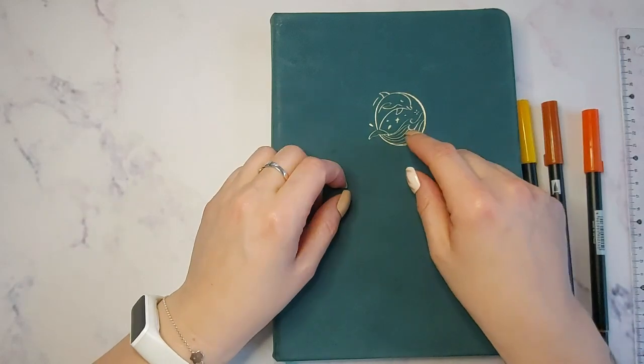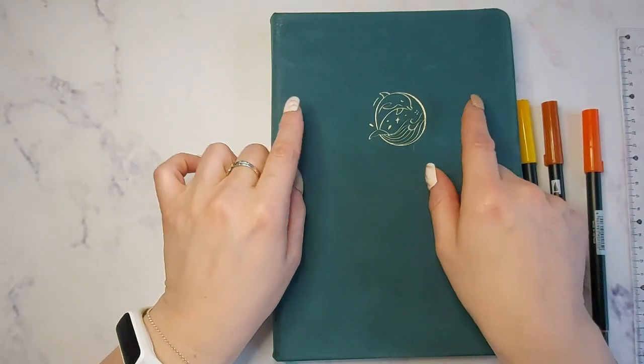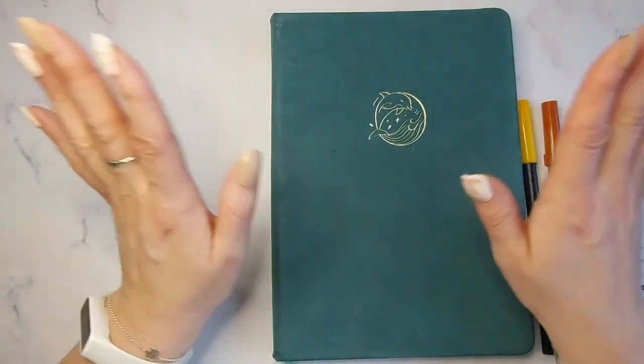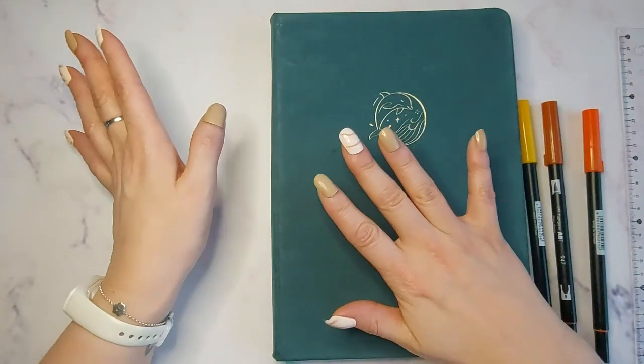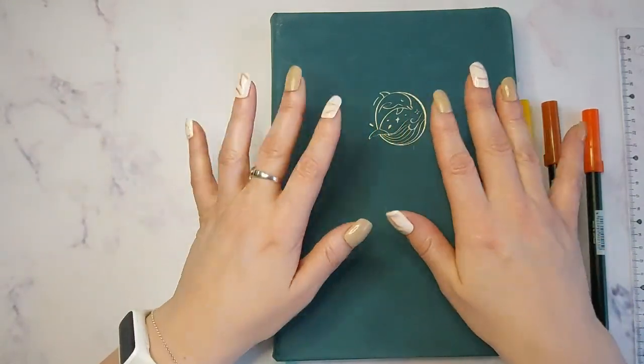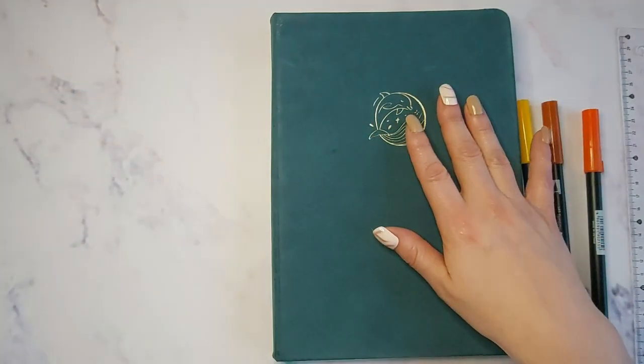My name is Kirsten, and today I will be showing you 12 different types of weekly spreads for the B5 size notebook. Some of these layouts can also be used in an A5 size, so if that is your size of preference, then I do hope you stick around.